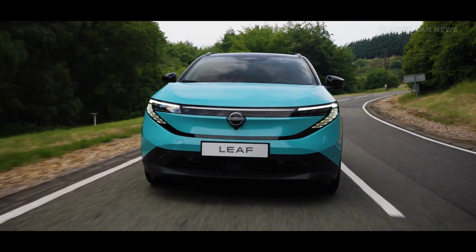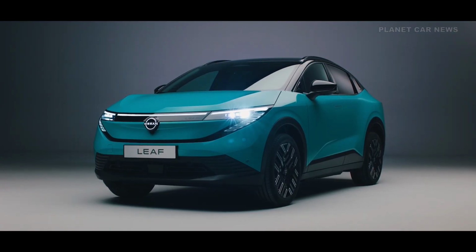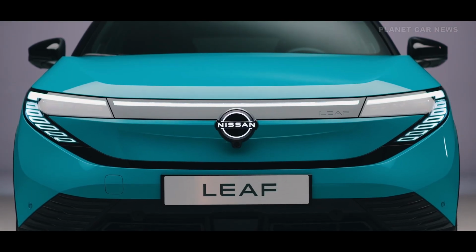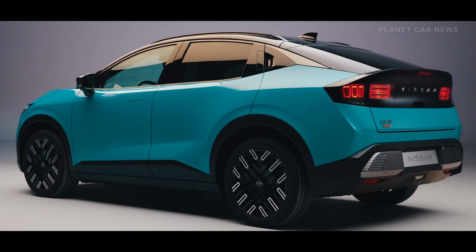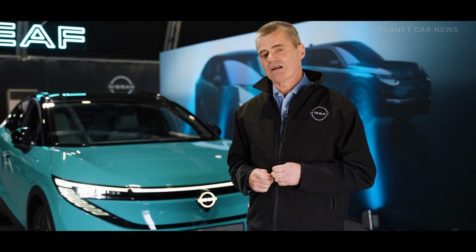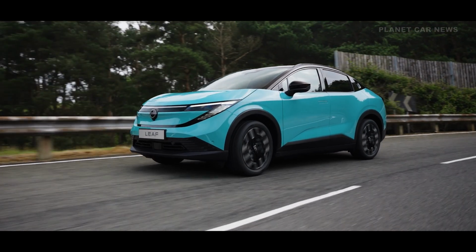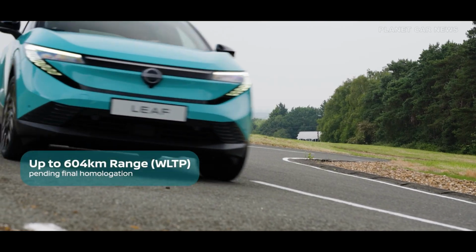My name is David Moss, and it's my pleasure today to introduce you to the new Nissan Leaf. We've developed this car from the ground up using our class-leading CMF EV full electric platform with a new powertrain and also with a new battery, because we wanted this to have class-leading range. And in fact, we can get a brochure figure of 604 kilometers for this vehicle.